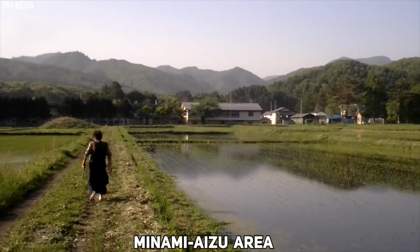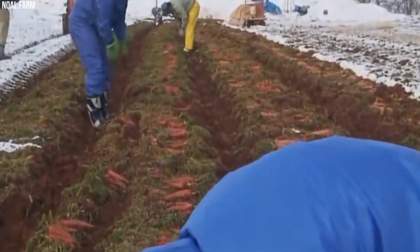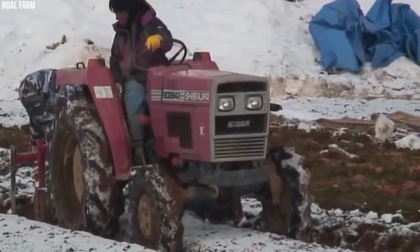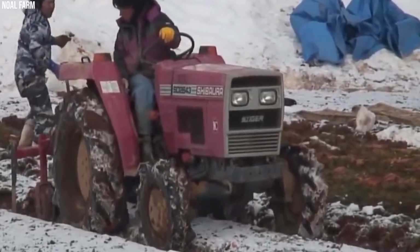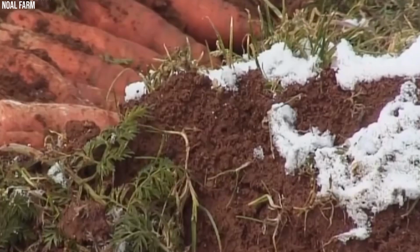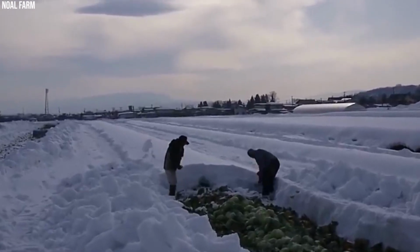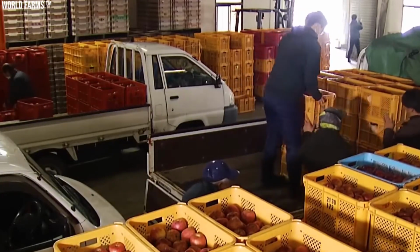In the Minami-Azu area of Fukushima Prefecture, farmers there started using the difficult climate to their advantage, especially where cold weather and heavy snowfalls were the norms. Instead of harvesting their crops in a hurry before snow hits, farmers would leave the crops to grow as the snow falls and pick them up at the end of winter. This also happens to snow apples.